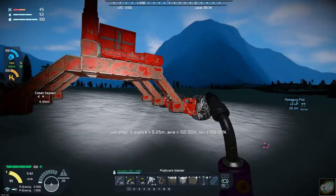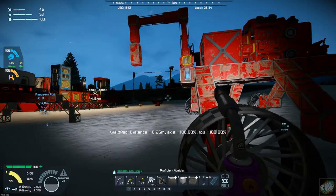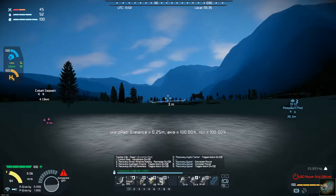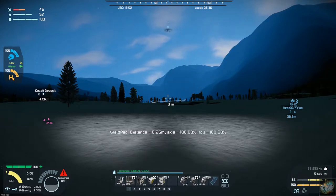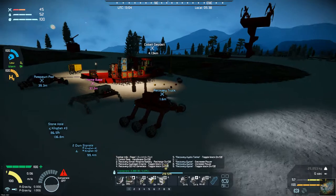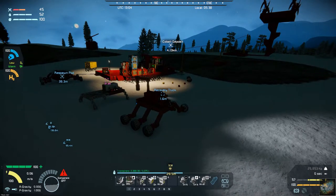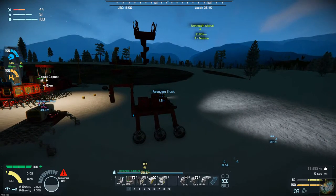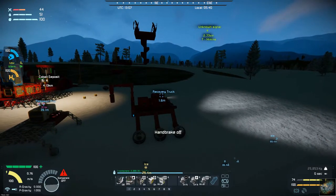All right, let's do this. Let's back this into it. See if it can move it. And we'll get that last battery into place. Let's turn everything on. These have been proving to be a little more difficult, but since we can't build them, we kind of got to go through the challenge of it. So let's turn that off.